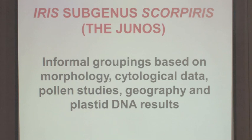We have autopolyploids, where a species doubles its chromosomes and becomes a new species. And we have natural hybrids, which again then double their chromosomes so that they become fertile and stable and inhabit new territories. So that's the background to cytology in Junos.